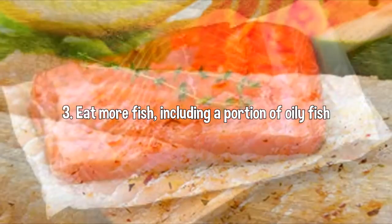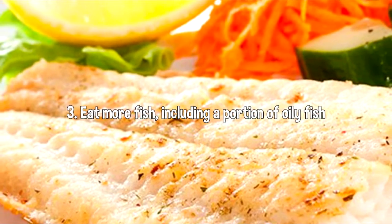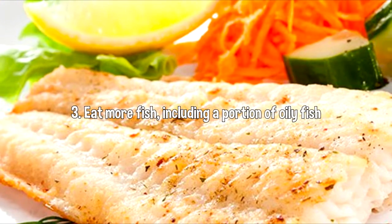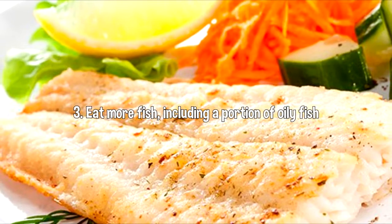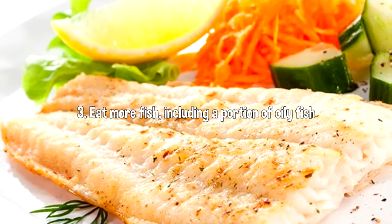Non-oily fish include haddock, plaice, coley, cod, tuna, skate, hake. You can choose from fresh, frozen and canned, but remember that canned and smoked fish can be high in salt. Most people should be eating more fish, but there are recommended limits for some types of fish.